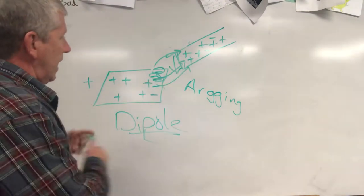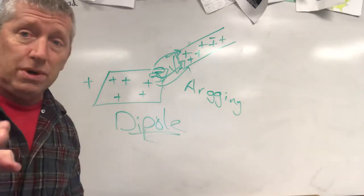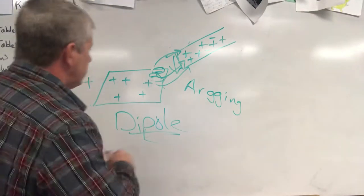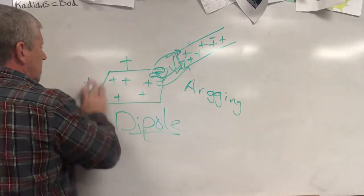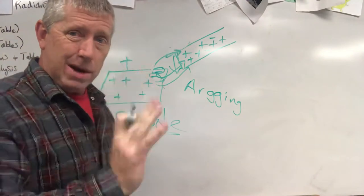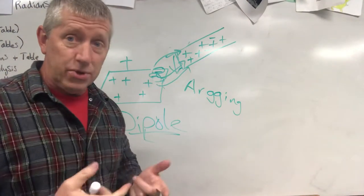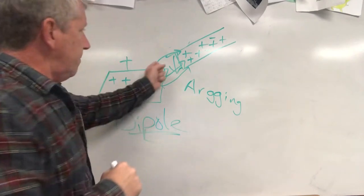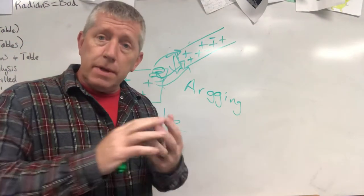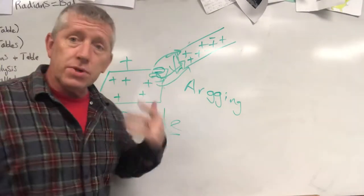And if they do that, then what happens is your piece of paper is no longer neutral. It is now charged. It becomes positively charged because it's lost some of its arging electrons. Arr, matey! Now you get repulsion. Ew. And so the piece of paper will shoom, boom, fall off. Now it gets repelled. So that is the dynamics of what's going on.